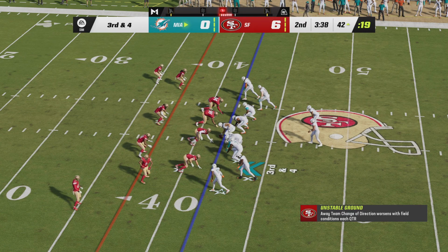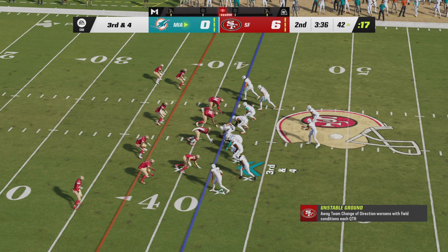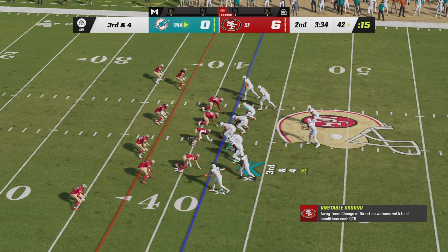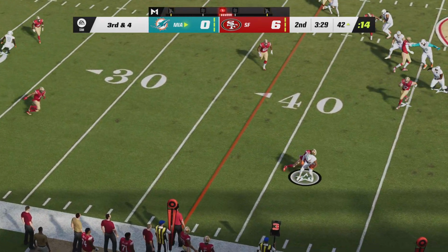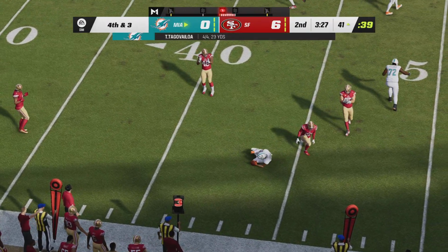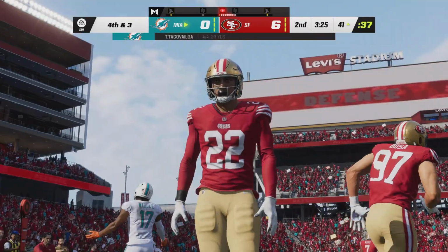Here's the 7th play of this drive. This is 3rd and 4. Looking to pass. Tua. That's Waddle. He's got the catch on the out route. And he'll be brought down just shy of the 40.